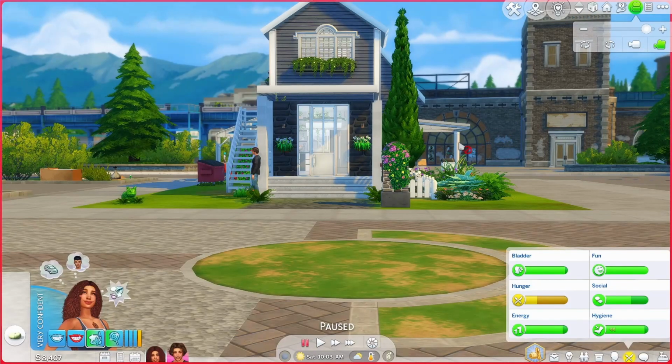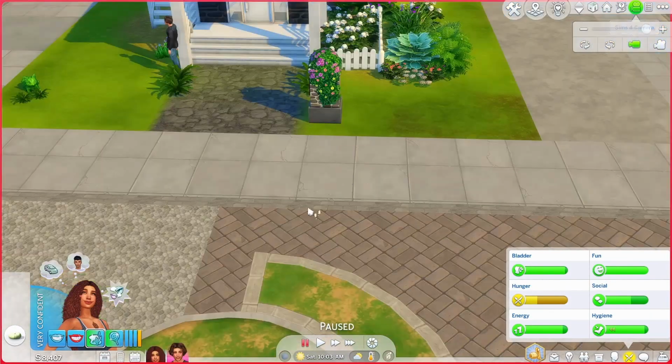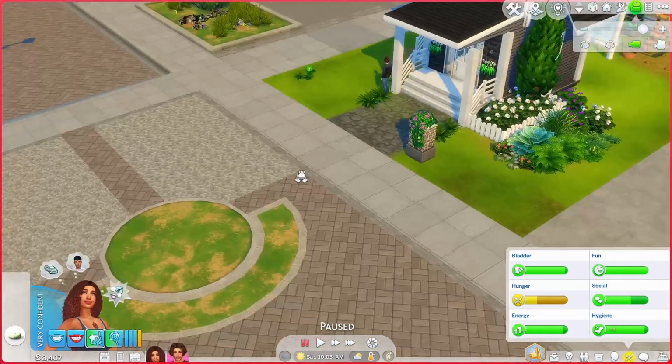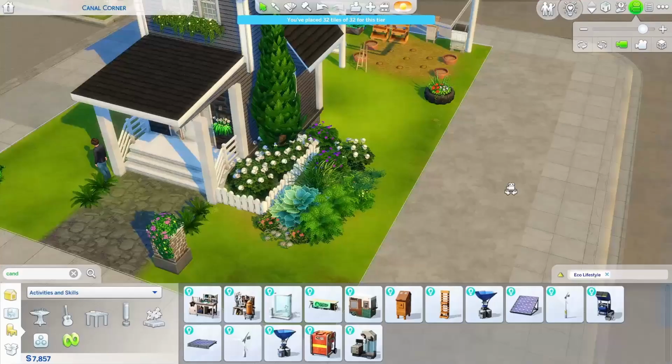Here is the front of our itty bitty tiny suburban styled home. I will go into build mode so that you can see that it is on 32 tiles, exactly 32 tiles. I cannot believe I did that. Not gonna lie to you guys, it did take me about 3.5 to 4 hours just to build this itty bitty old home. But I'm so in love with it. Before I go in, let's just go ahead and show you.